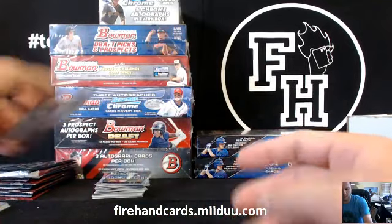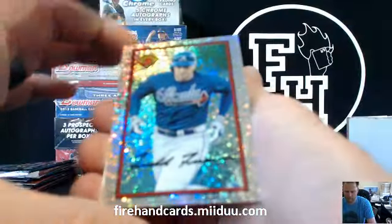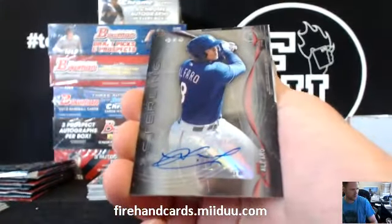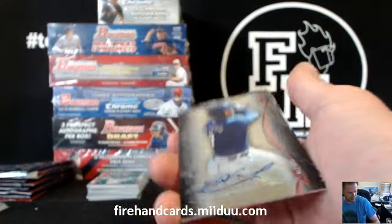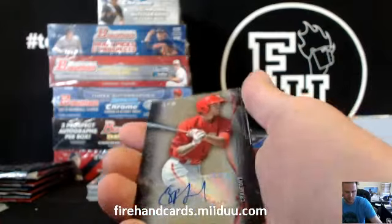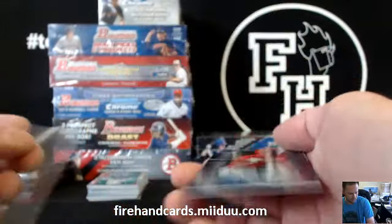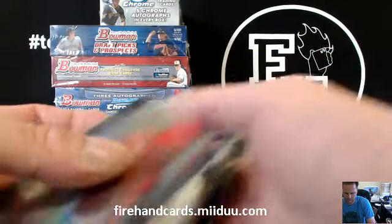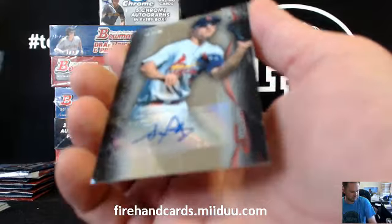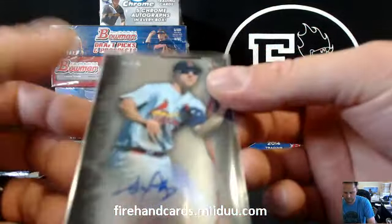All right, pack two of 14 Sterling here. Freddie Freeman, Sparkle, Braves. Jorge Alfaro, Texas Rangers, JPR, back-to-back autos. JP Crawford, the Phillies, and Silver Camp. And Stephen Piscotty for the Cardinals.